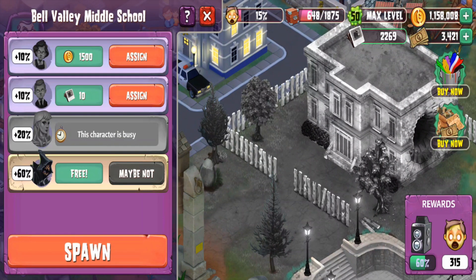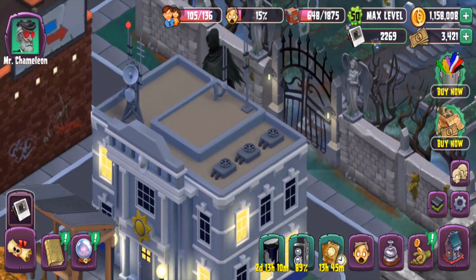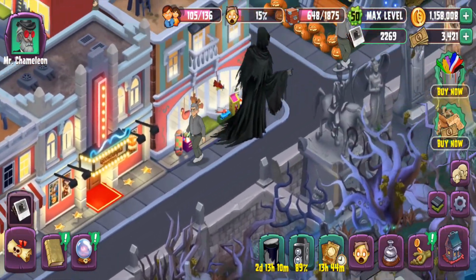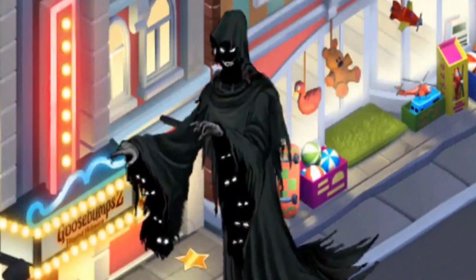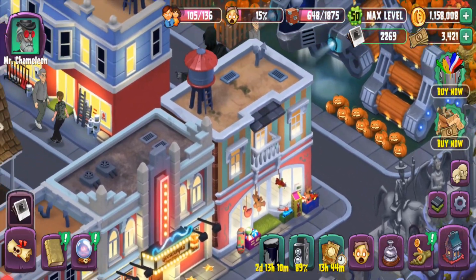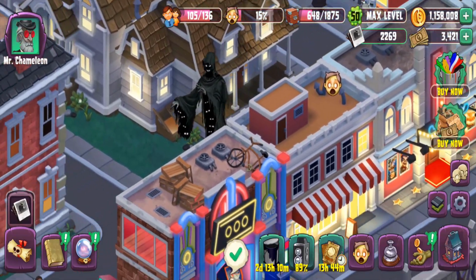But anyways, I'm going to show you now what Chameleon looks like, or I should say the Shadow Lord. This is what he looks like. He looks like the Grim Reaper. And what's interesting is his design. You see those things on him, the image with the eyeballs, that makes him look like the frontman logo to Disturbed, the band.